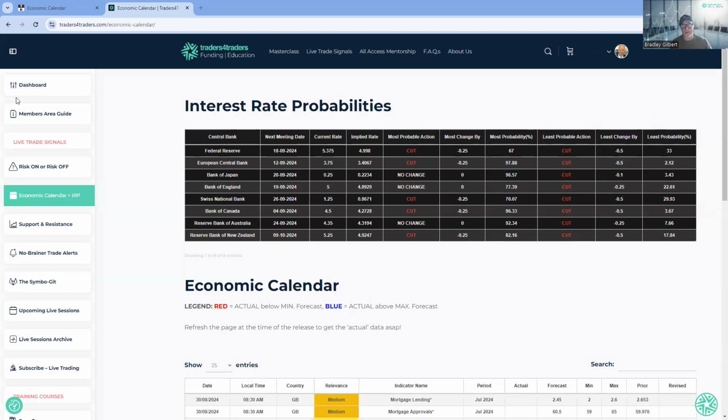If the numbers come out strong, well, the chance of a 0.5 cut is out the window. You probably see the dollar, well, it's probably already rallied as far as it's going to go, because we are going to get a 0.25 cut anyway.